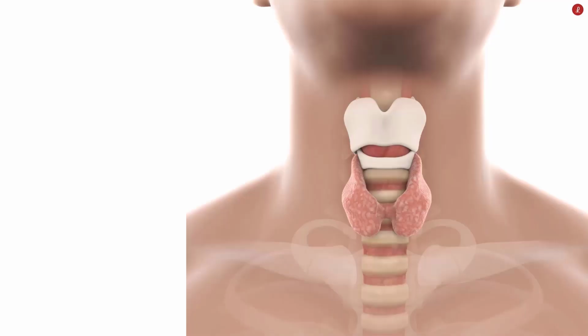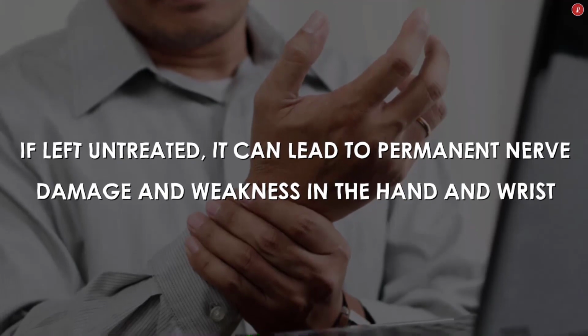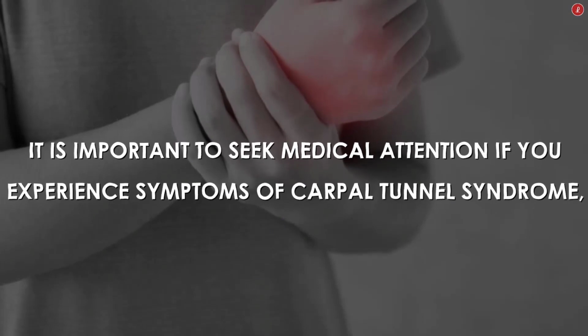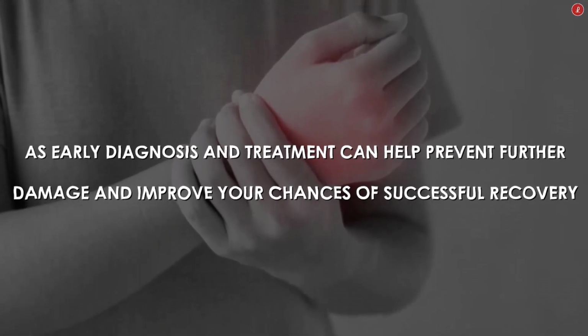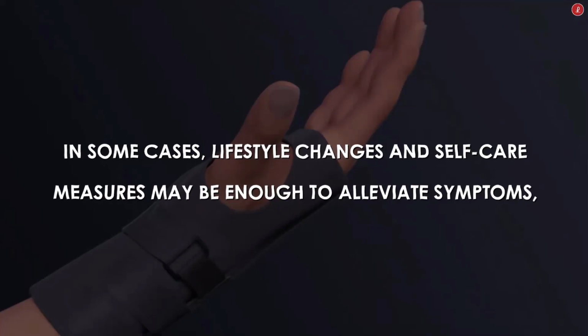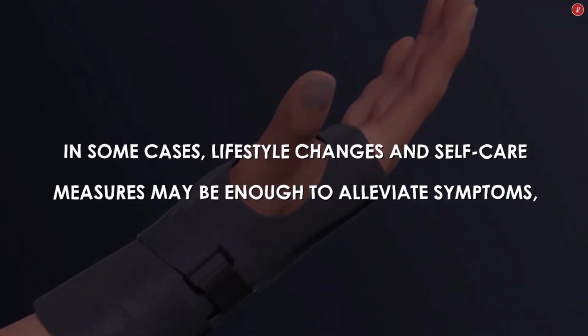In some cases, carpal tunnel syndrome may be caused by an underlying medical condition such as hypothyroidism or diabetes. If left untreated, carpal tunnel syndrome can lead to permanent nerve damage and weakness of hand and wrist function. It is important to seek medical attention if you experience symptoms of carpal tunnel syndrome. Early diagnosis and treatment can help you prevent further damage and improve your chances of successful recovery. In some cases, lifestyle changes and self-care measures may be enough to alleviate the symptoms.